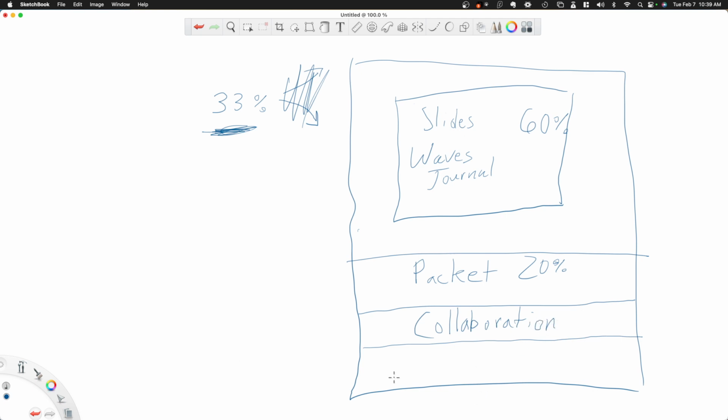That's one part of it. And then the bottom part here, and again, that collaboration is 10%. And the last 10% will be for the presentation. And I'll give you more details about that, but it should be very doable.